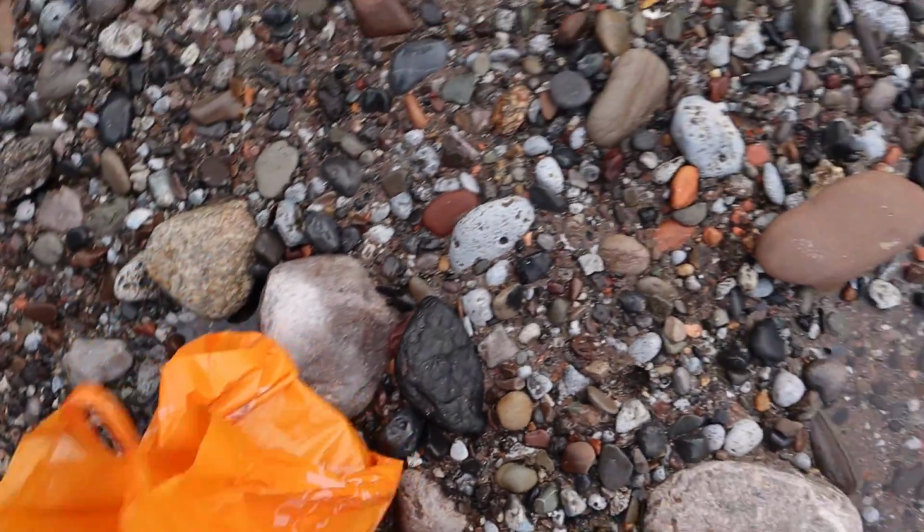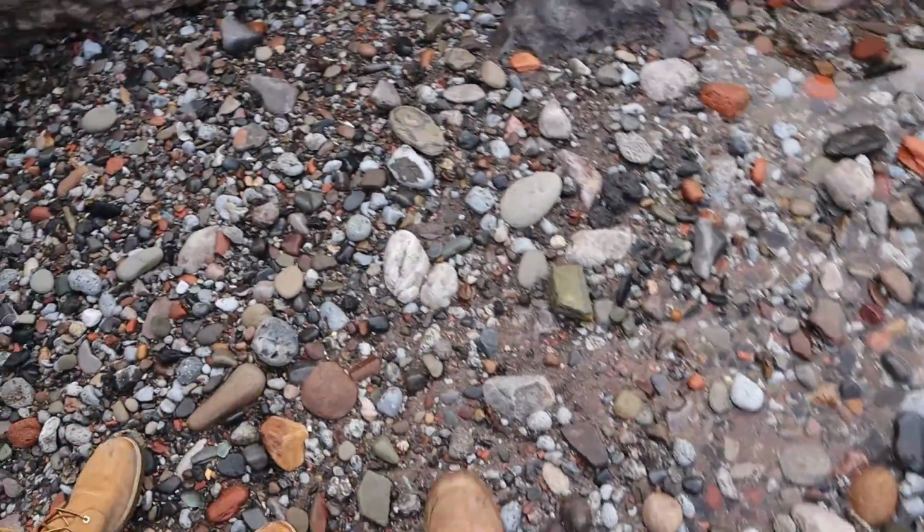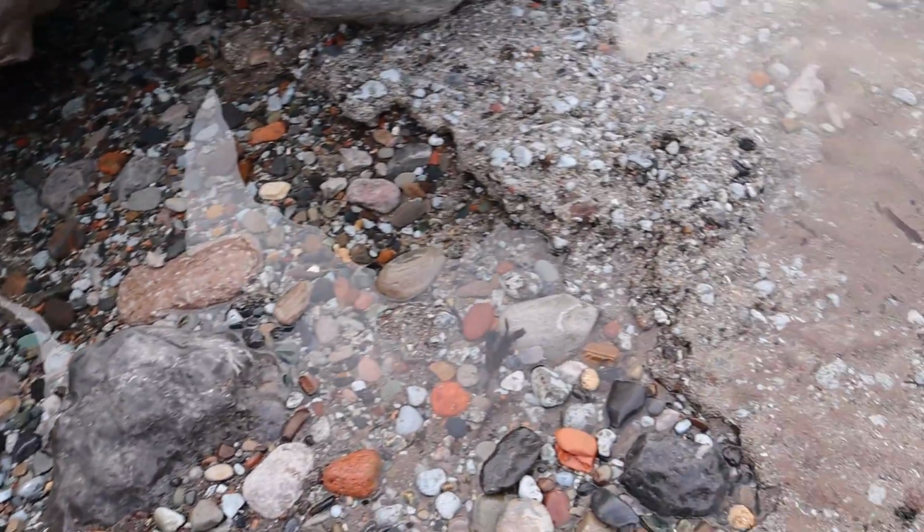On the way back to the car. We're trying to get back to the car to get our lunch. It's probably well past lunchtime now. We can't drag ourselves away from the beach.